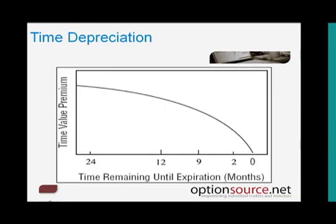So the other component, since I've answered that question there, is the idea of time depreciation, because this is another factor that we want to consider. What I've done is place up here a very simple time value premium versus time remaining until expiration scale. The idea is that the rate of time depreciation is not linear. In other words, it doesn't move in a straight line.